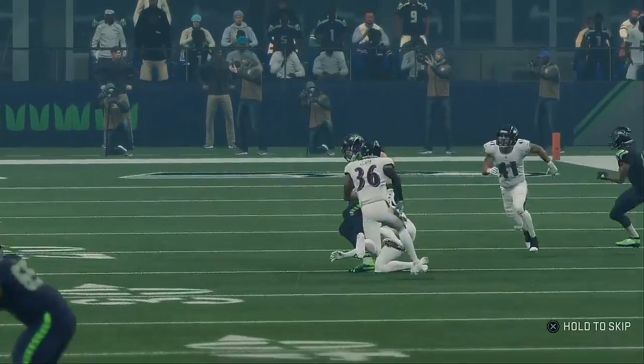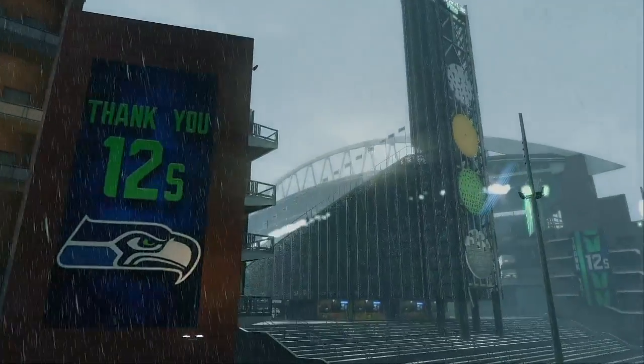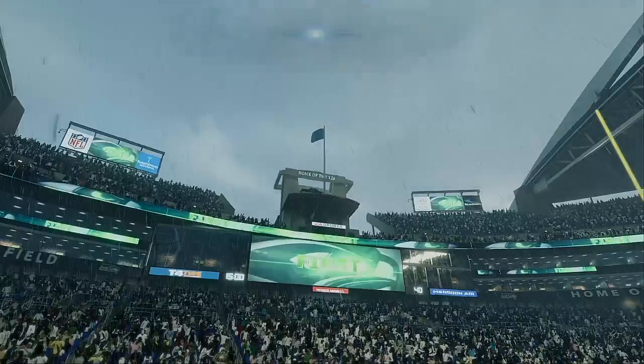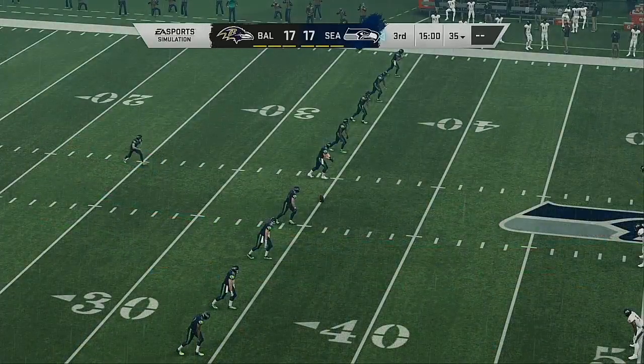So nothing separating these two teams as we head to the break, all square. As we send you cross-country to Orlando, Jonathan Coachman is there and has our EA Sports halftime report.